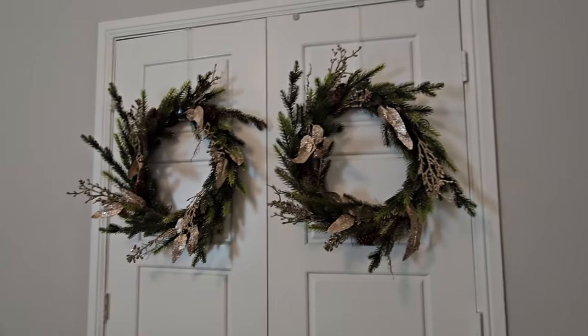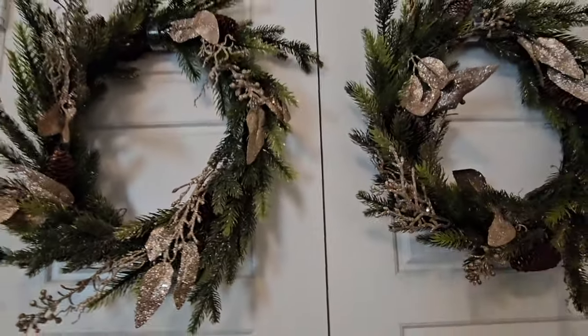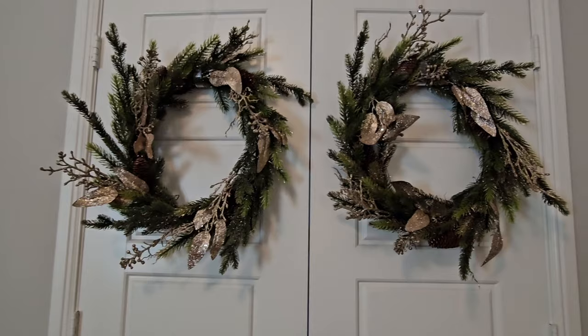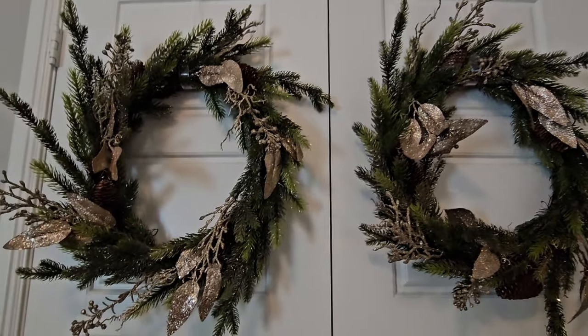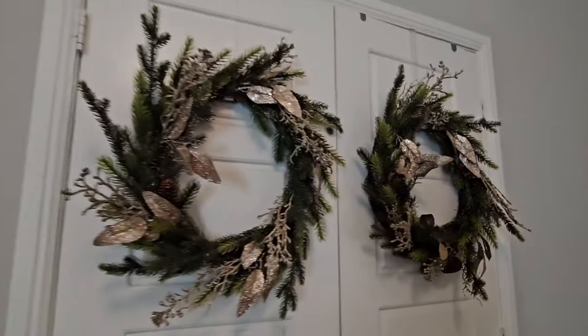And then over here on the double doors, we have these reeds. They are so pretty. I loved the champagne gold. Really, really pretty. This was definitely not the theme I was planning on doing for the bedroom, but all of the stuff was matching and on sale, and so I don't regret it. I really like the colored theme.